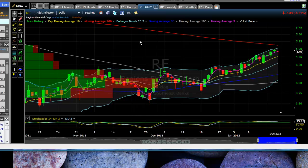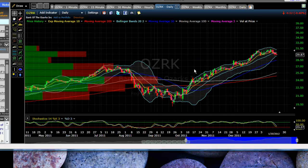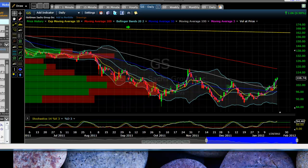Gas is in Ozark, which has done really well. Had a nice move off the lows in September, and now Bollinger Bands are starting to squeeze. Note that the volume at price is tapering off, so expect this to consolidate, maybe going down to the 50 and then move higher. Many of you were looking at GS during the week. You can see where we've got this vacuum up here. When you hear me mention that, that's what I'm talking about. But anyway, GS really had a nice move as well.